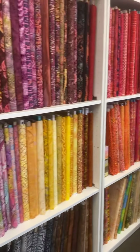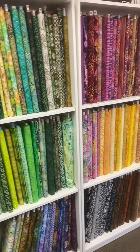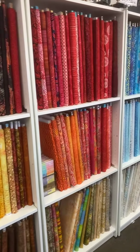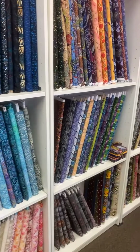So this is kind of our fodder here for colors. Batiks, just because it is a batik that was done in that process doesn't mean that you only need to use batik fabrics. You can use any fabrics. You can use linens, you can use Indian cottons, Australian totally is my favorite.